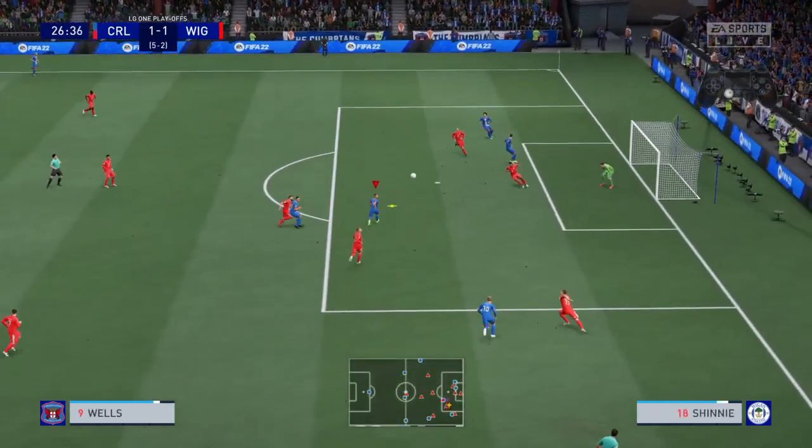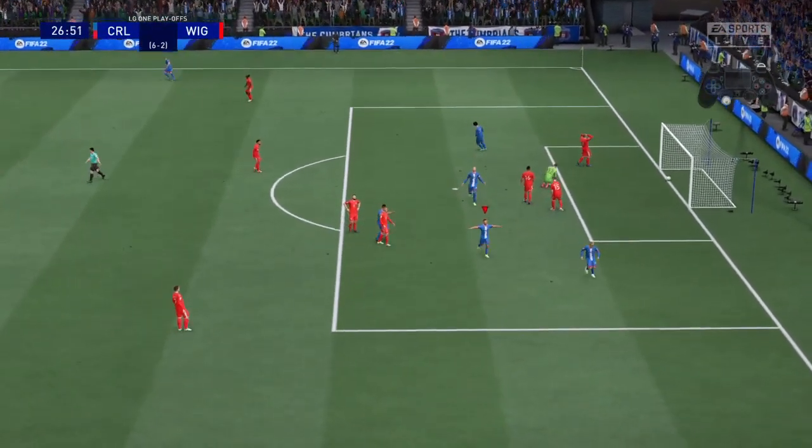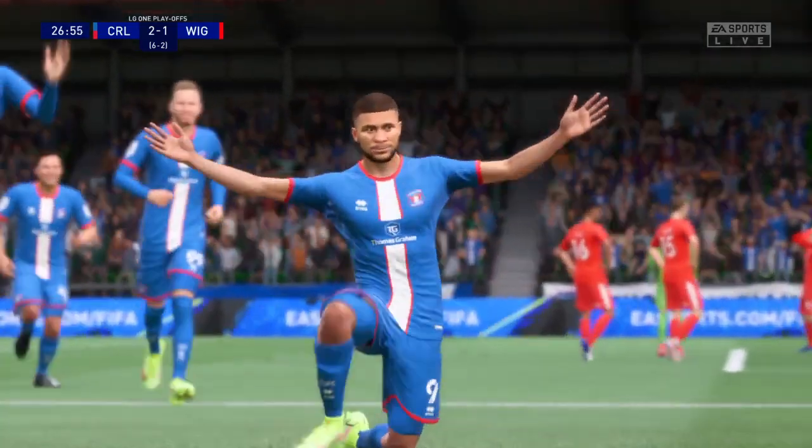And space to cross it. Must be! Oh my goodness! He's caught that so well! A goal of the highest class! Fantastic!